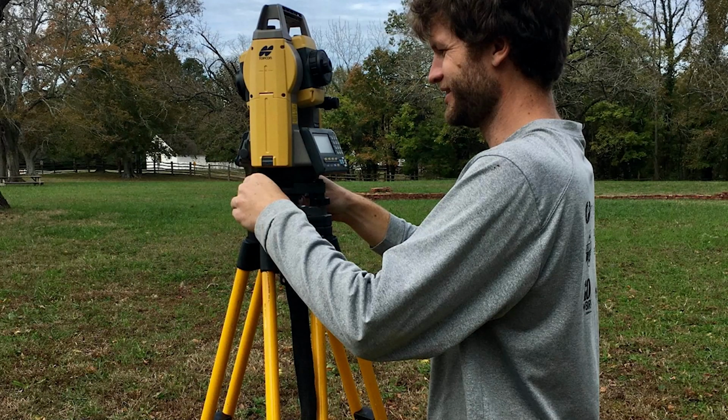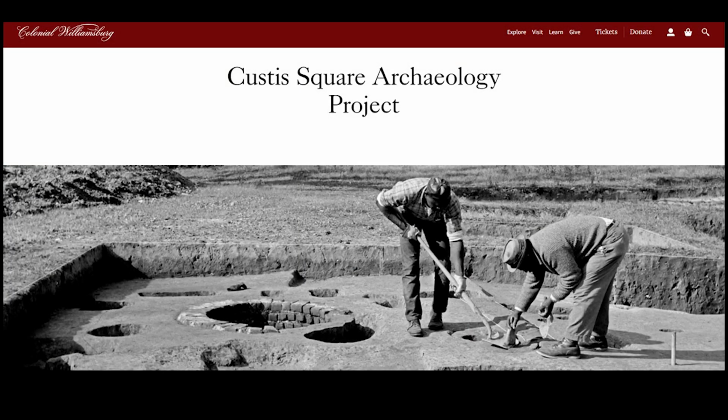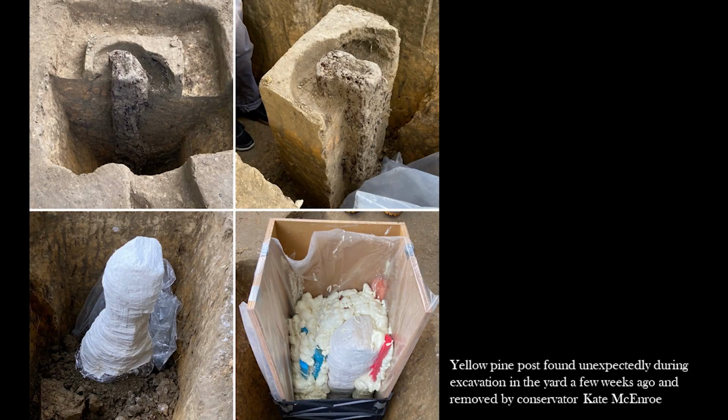The Colonial Williamsburg archaeology team is working hard on a 5-year excavation of the Custis Square site. They are also documenting what they learn on the Custis Square Archaeology website, where they share their findings through blog posts and illustrated story maps. Every day they are making new discoveries about how Custis designed his house, outbuildings, and elaborate gardens, and how that fits into the greater Williamsburg story.